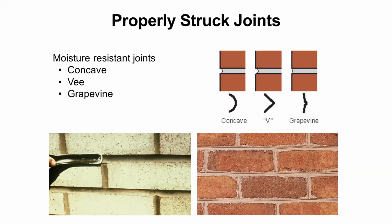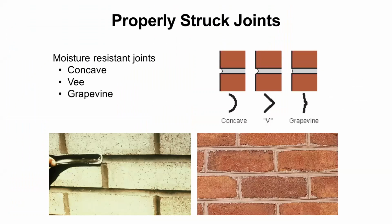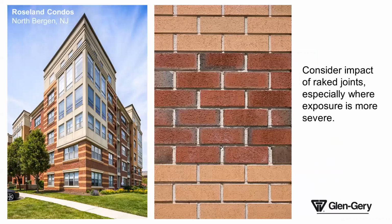So by comparison, one of the designer's favorites, the raked joint, actually does the opposite. The other thing, actually, let me go back, that concave or V joint does is it presses the mortar up against the edges of the brick. It makes a really tight interface so that the water has a limited opportunity to get in between the brick and the mortar. A rake joint, on the other hand, is one that creates a ledge that actually makes the water stop at the top edge of each brick. The way that you strike a rake joint, it actually pulls the mortar away from the edges of the brick and opens up that interface, in addition to roughening the joint.